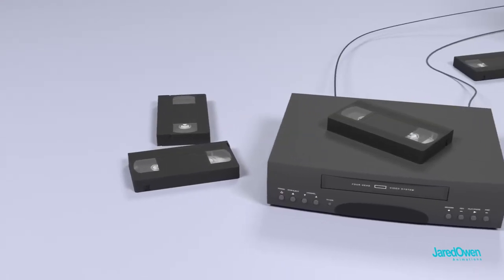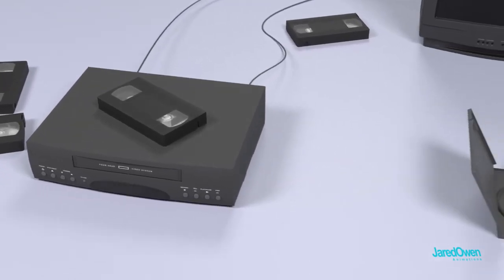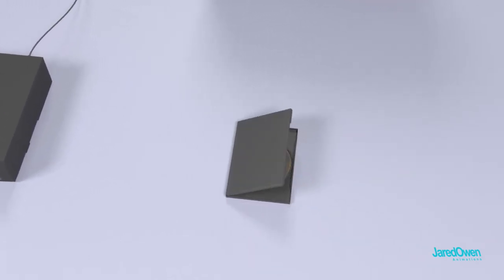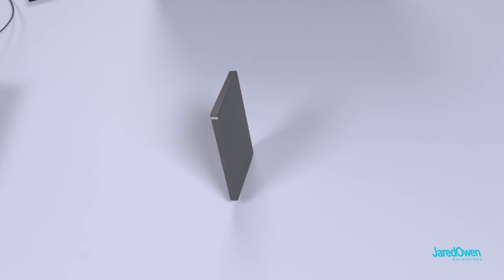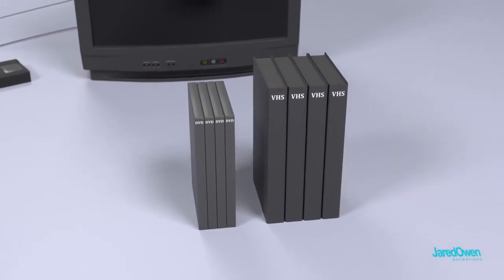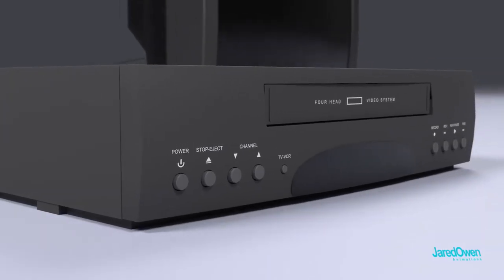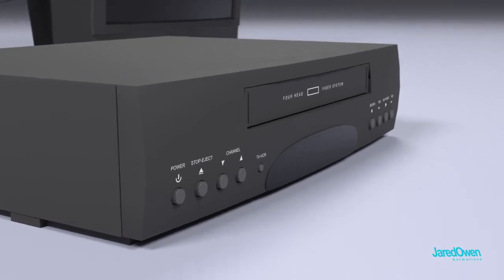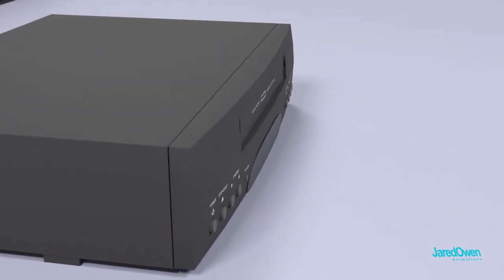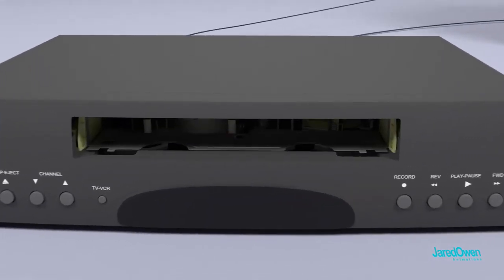VCRs and VHS tapes were most popular during the 1980s and 1990s. Then we saw its decline in the early 2000s when DVDs began to rise in popularity. DVDs could produce better quality and you could fit a lot more of them on a shelf next to each other. However, even today, there are some enthusiasts that still use VHS. And lucky for me, you can still pick up a VCR player at a thrift store for only 10 or 20 US dollars. When I was younger, I remember looking inside and seeing all of the parts.